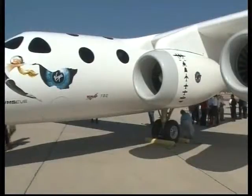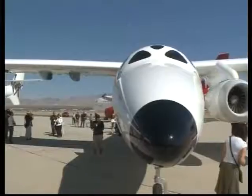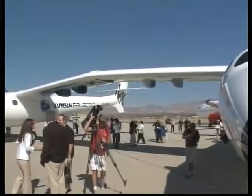Next step is the completion of Spaceship 2, which will be flown by 2 pilots and carry 6 passengers.